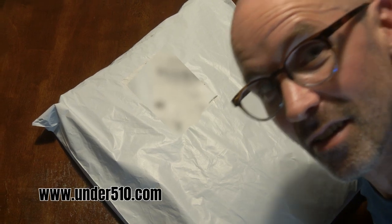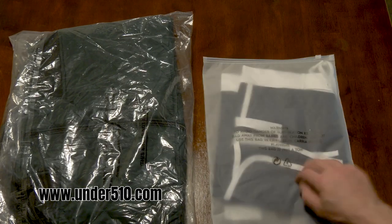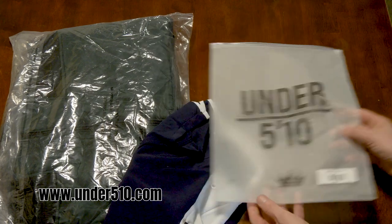This is from 5'10 and under. It's a short guy's clothes. Quilted bomber jacket and a pair of board shorts. Tagged "under 5'10," like that's something they want to celebrate.